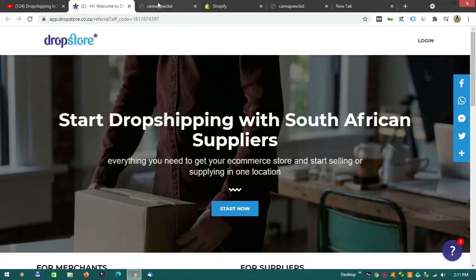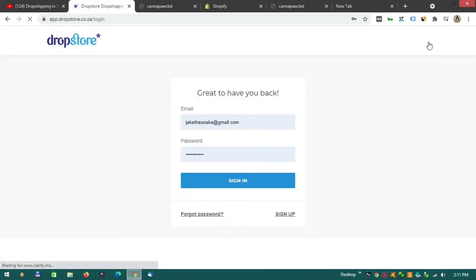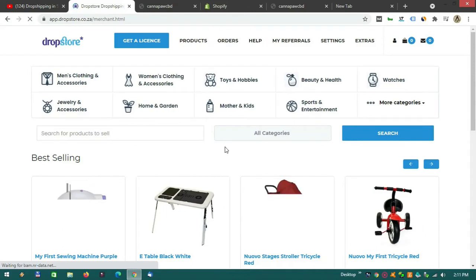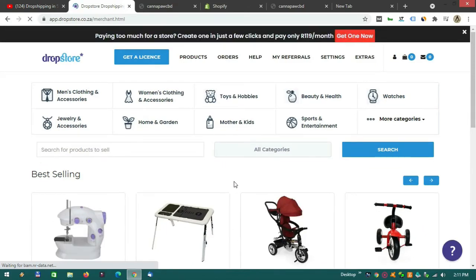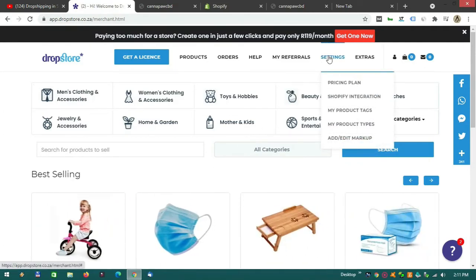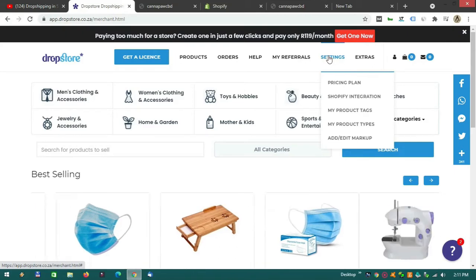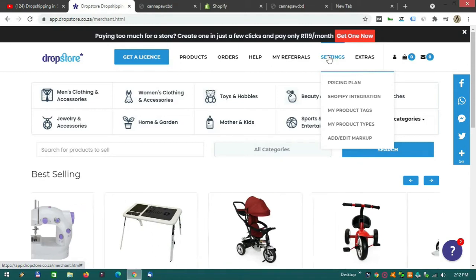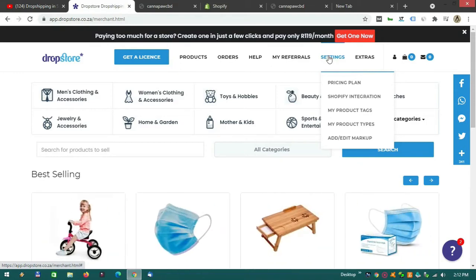So let's start with the Dropstore. If you already have a Dropstore account, well, congratulations. I'm just going to enter my Dropstore account here. This is obviously, by the way, a fake email address. It's not real. So now I'm inside my Dropstore account. And the first thing I'm going to do here is go to my settings. And this will pretty much be exactly the same for you if you are new to Dropstore, or if you are an old dropshipper for Dropstore.